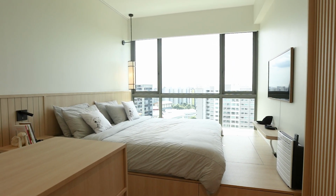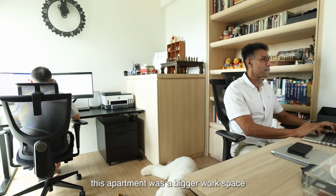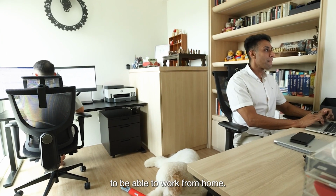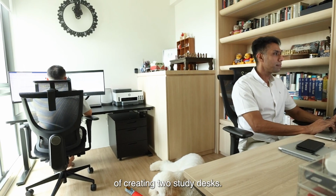One of the things that we needed in this apartment was a bigger workspace for both of us to be able to work from home. So the study area gave us that option of creating two study desks.